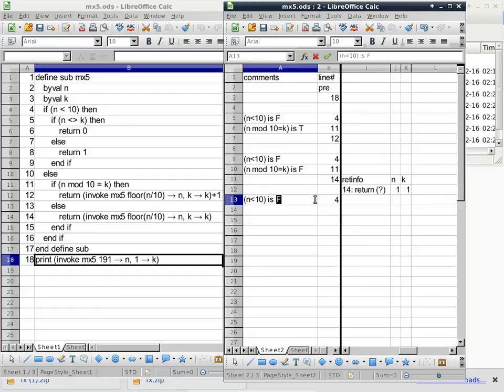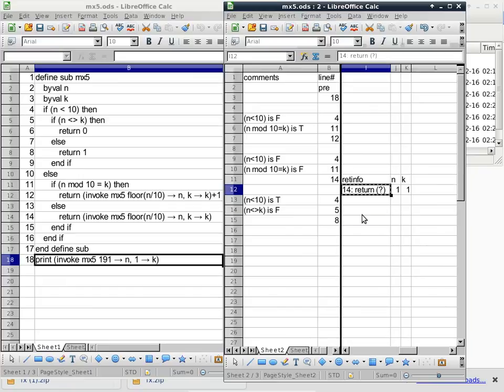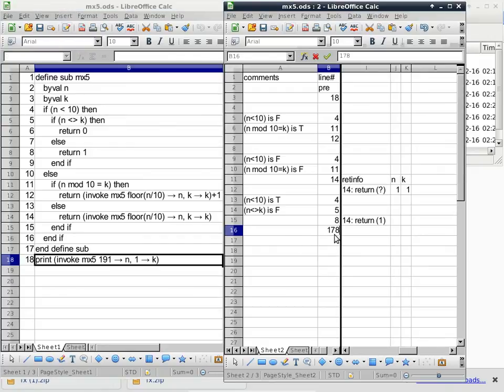N is less than 10 this time is true. So we go to line 5. Line 5 is saying n is different from k is false. So we go to line 8 instead. Line 8 returns 1. We copy and paste the return info cell, change the question mark to a 1. We are done with line 8. After line 8, we are done with the conditional statement that is nested inside. But since this is the only thing we have to do for the then portion, we're done with the entire conditional statement. We go all the way to line 17. We are done with the entire subroutine.